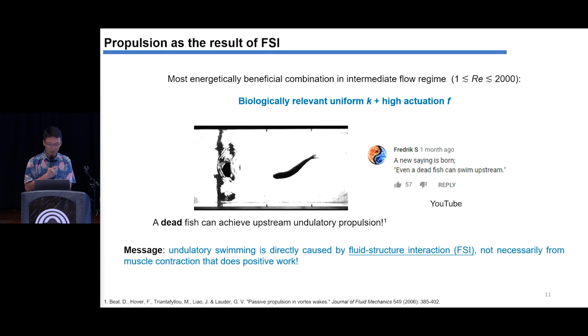But basically what we have learned from this really interesting study is that the undulation swimming of fish can be directly caused by fluid-structure interaction. It is not necessarily coming from the muscle contraction that is doing the positive work, because in this case, the fish is already dead, right? It can no longer give you a positive actuation from its muscles.